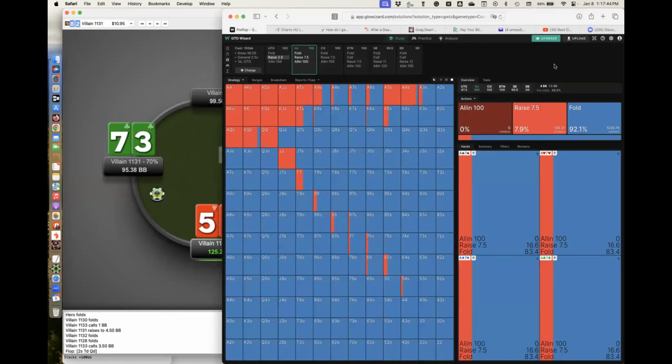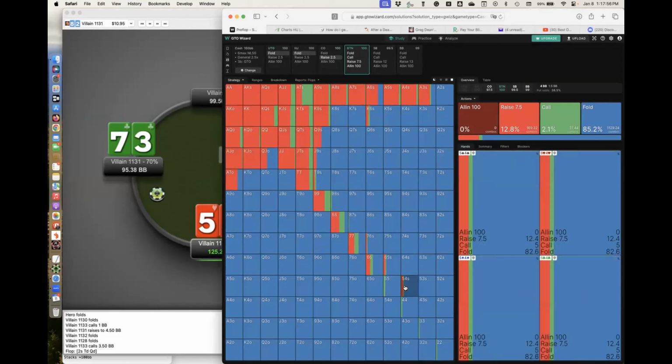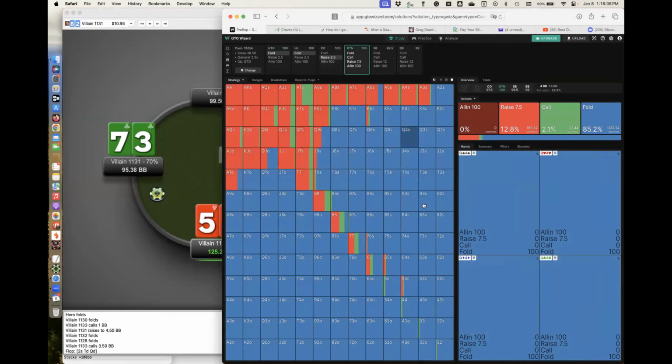Let's confirm that in the wizard, if you guys don't mind. I think GTO Wizard really likes to call these suited connectors, these low suited connectors. Cutoff raise, he raises the 5-4 suited when he's got it there, not at a high frequency, but he's got it. And then the button, as we can see, the 7-3 suited is clearly a 3-bet.